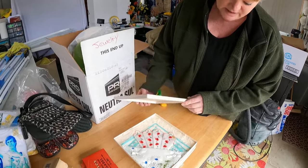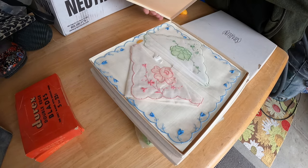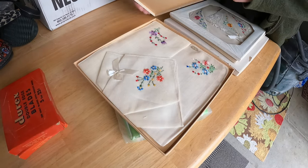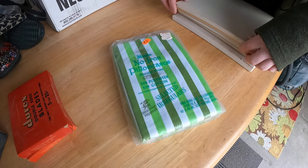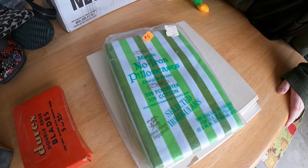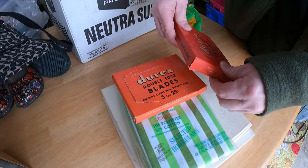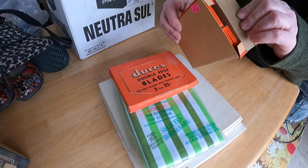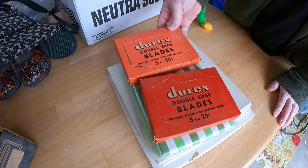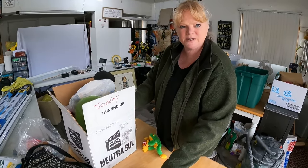Nice. Okay, I got a bunch of these packaged hankies, imported from Switzerland. Fancy. Still in the package. What'd you pay for those? They're five apiece. I didn't look them up, but I know that hankies do pretty well. Then, this is a muslin, pillowcases. And then I found these Durex double edge blades. They're razor blades, a box of a whole bunch of little boxes, for $3 a box. I can't remember because I looked at so many things at the store, but I think it was like 25 a box.